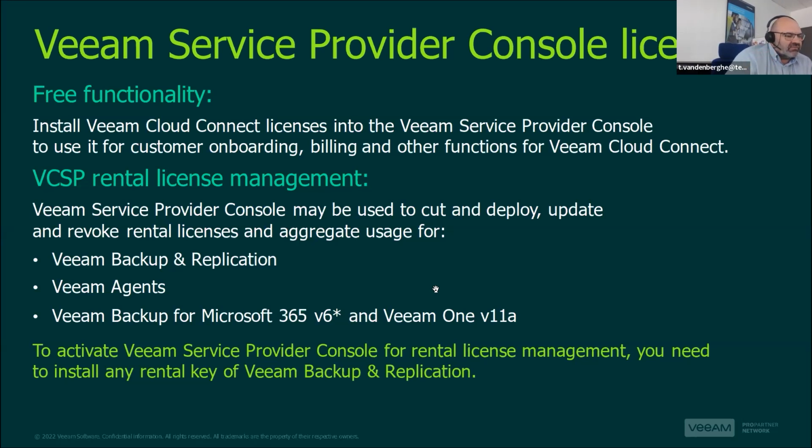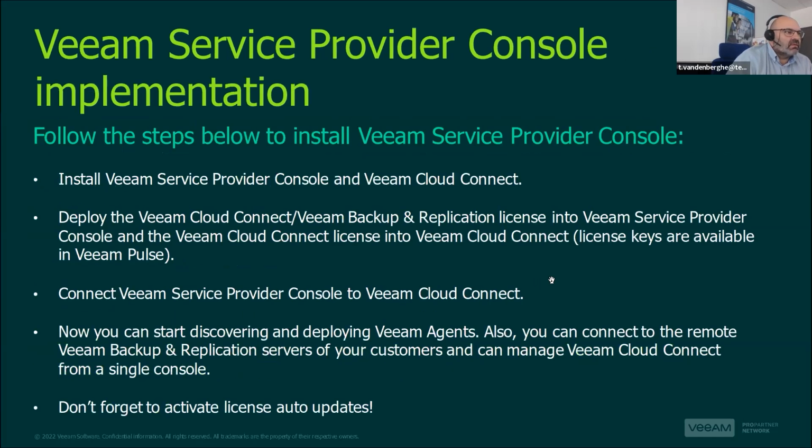There is a kind of grace number within the number of licenses. So a VCSP rental management at this moment, let's say within the console, Veeam backup application, Veeam agents, and the Veeam backup for Microsoft 365. The implementation is quite simple.